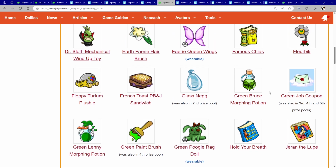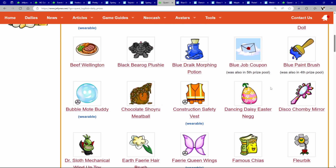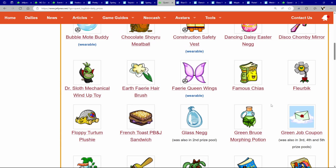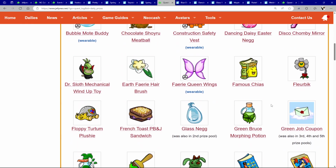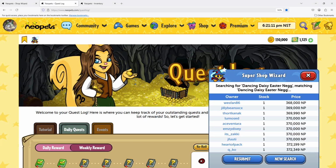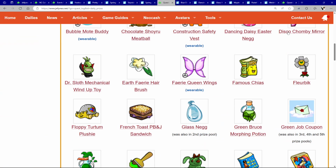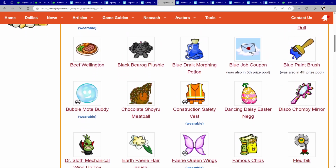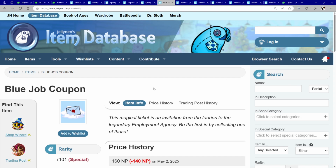We got a bunch of books in here. Look, this is actually funny to me. You get a blue job coupon and a green job coupon. Raise your hand, everybody out there, if anybody took a blue or a green job in Fairy Employment Agency. This kind of proves my point that they have no clue about Fairy Employment Agency. By giving out these two coupons, you have just told me everything I needed to know. You have no idea what's going on.